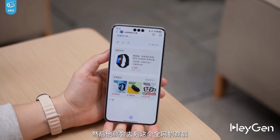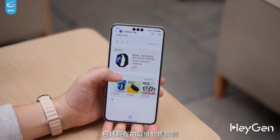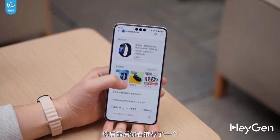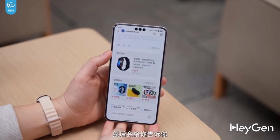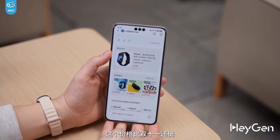Yes, yes, yes. Then it will list products from the entire internet, including the current lowest price, in this manner. Finally, you see it recommends some related products from JD.com and tells you that the price is even lower than during the Double 11 sale.